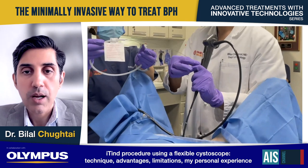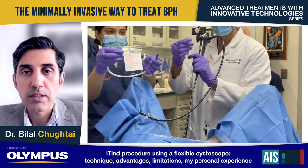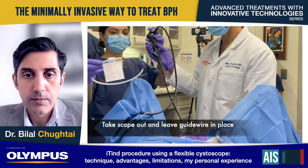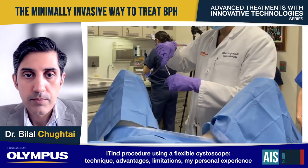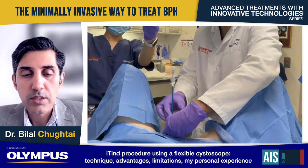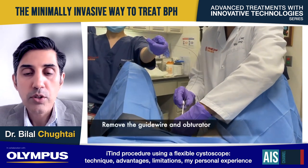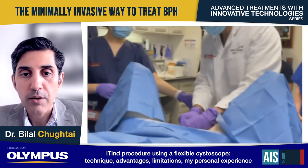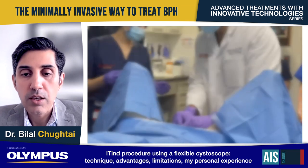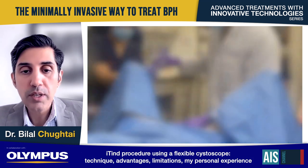Following this, a flexible guide wire is placed inside the bladder so that the ureteral access sheath is easily placed into the bladder. Here, using Seldinger technique, the ureteral access sheath is placed right past the bladder neck. You know you're in the correct position because you get an efflux of a small amount of urine. The iTind is then advanced into the bladder neck. You will feel the iTind pop as it is deployed inside the bladder.